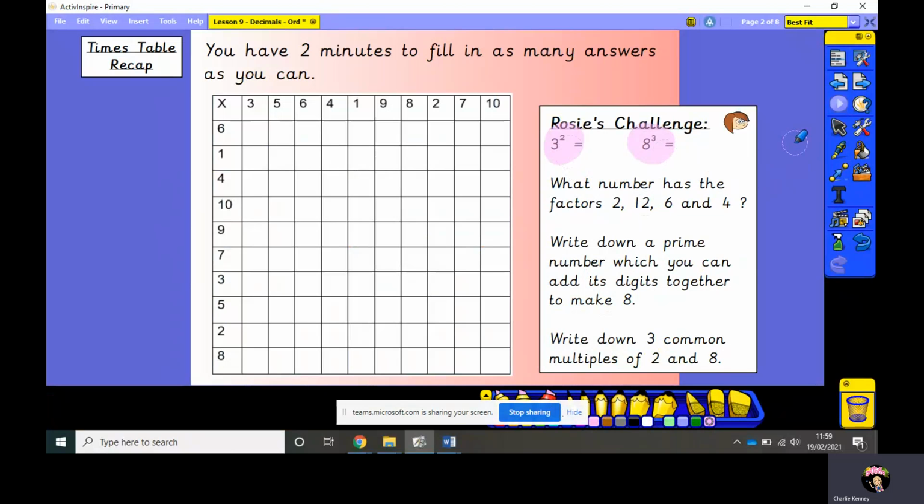That would be handy. So if you're on the school website, I'll let you pause it here so that you can give yourself 2 minutes for the grid and any extra time for Rosie's challenge. Looking forward to seeing your work on email or on Teams later.